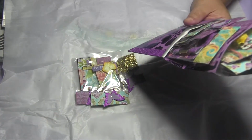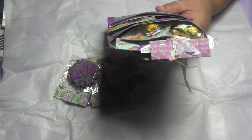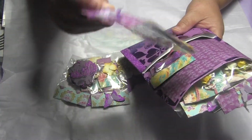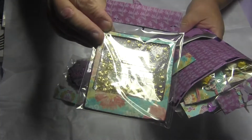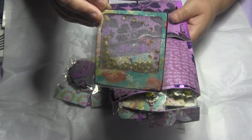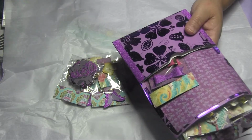Oh, look at that. Little embellishments. Oh, here's some die cuts. Oh my goodness. Look at that. How did you do that? Look at that. I'm sorry. You can see right through that. Look. Isn't that gorgeous? You see right through it. See the bag? And it's a shaker. Wow. You're going to have to show us how to do that.